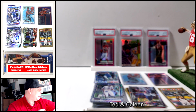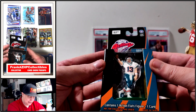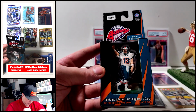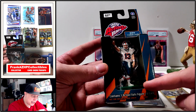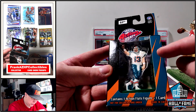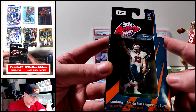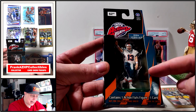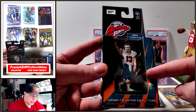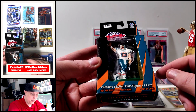All right. And now, going with that oddball theme, I saw Ted and Coleen at this show, who I had purchased some things from or did some trades with at a previous show. And they had these Topps Action Flats. It's like a stand-up with the character, kind of embossed, sticking out. You can see the white reflection on some of the curves. And then it's got a 1998 Topps card in the background that apparently has a Topps Action Flats logo on it.